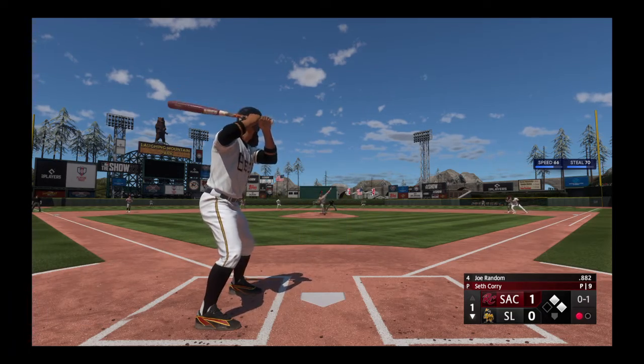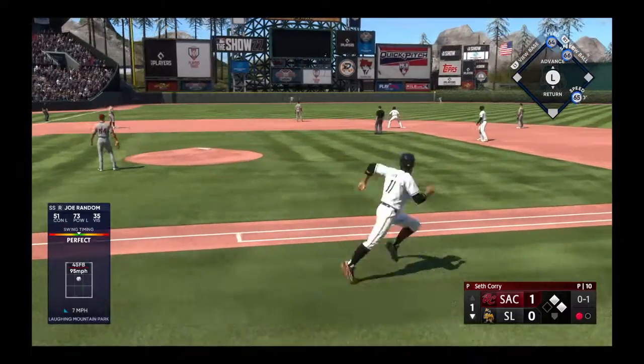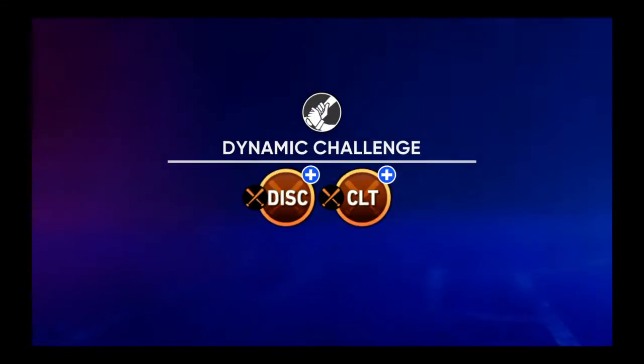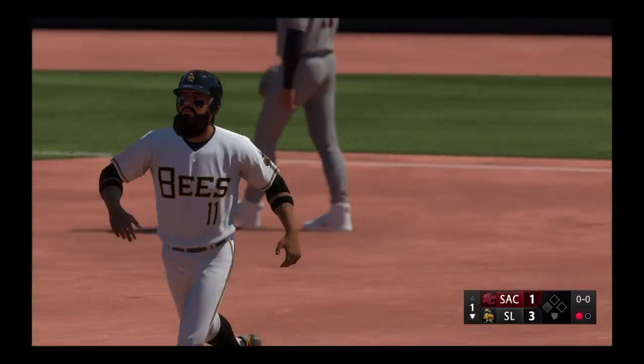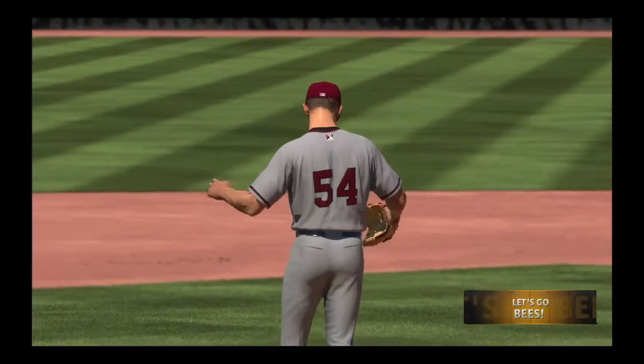The pitch. Well struck, left field. Get up. And it's gone. Home run. It's his 8th home run of the year. And they throw 3 on the board. It's 3-1.